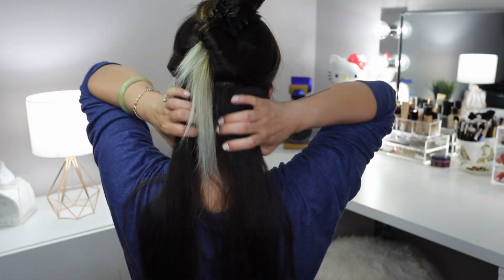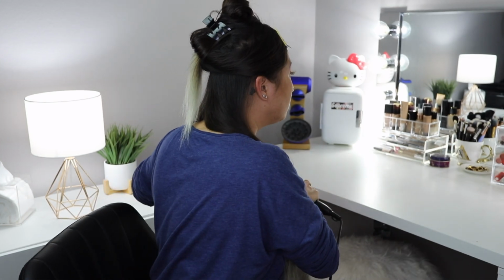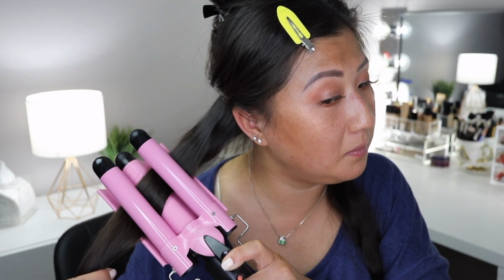Okay, so I'm gonna go in with the bigger section only because this barrel is so wide. I'm gonna turn to my other mirror so I don't burn my face because it's, like I said, a wide barrel. So I'm just starting here and holding it for 7 seconds, releasing and bringing it down to the last curler. If I'm not mistaken, I can't see. So it just looks like a crimp. Hold it longer maybe.